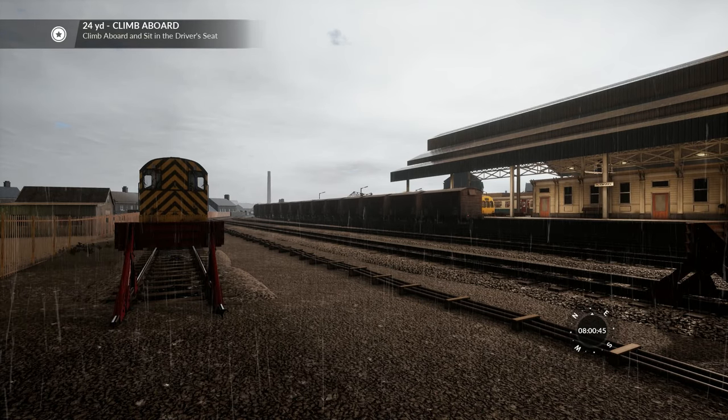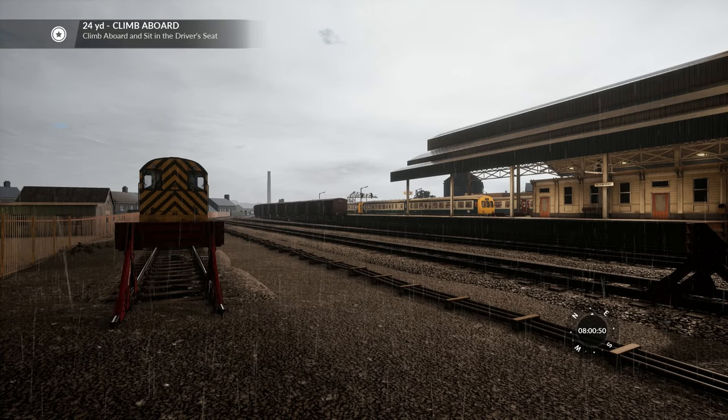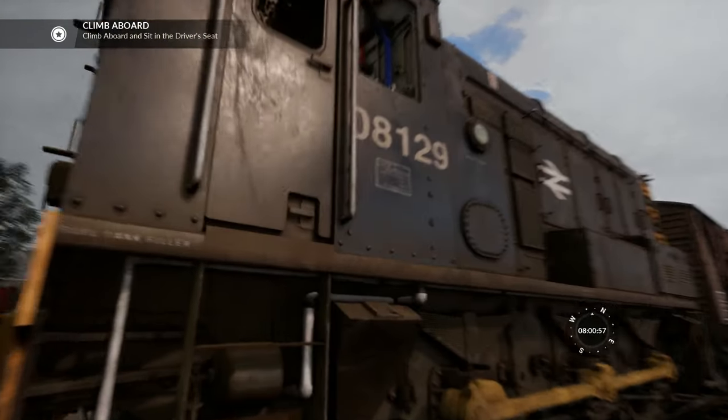So this is the Whistler and Gronk scenario. It's supposed to take 40 minutes. Let's see if we can knock it out. 24 yards, climb aboard and sit in the driver's seat. Well, there's really only one loco close by, and it's this little shunter right here.